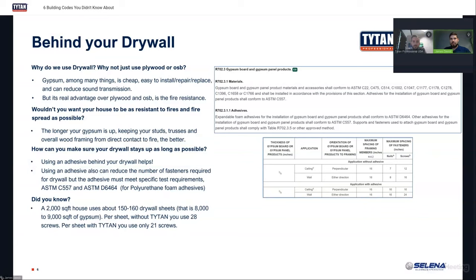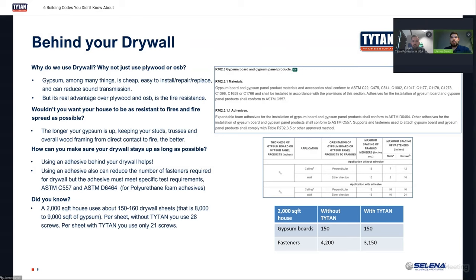Now, looking back, we have 28 fasteners without a drywall adhesive, 21 with. What does that math out to be if you have 150 drywall boards up? Well, if you're not using an adhesive, that's over 4,000 screws. If you are using an adhesive, just over 3,000. So you save about 1,000 screws per house. But again, why am I talking about screws so much?